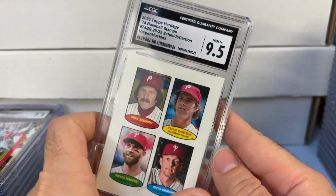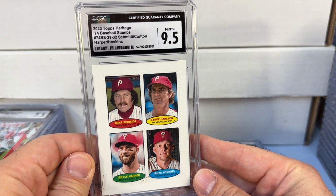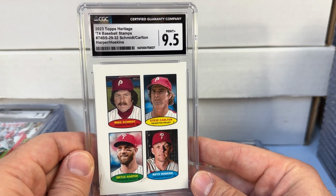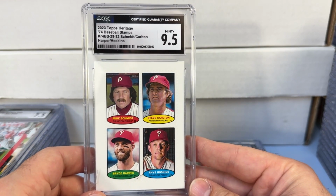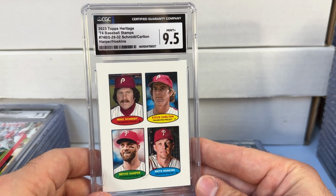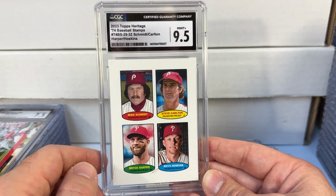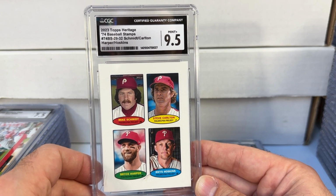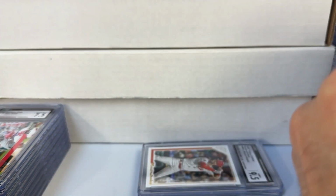And then a couple modern cards to close it out. A 2003 Topps Update 74 baseball stamps. Schmidt, Carlton, Harper, and Hoskins in a 9.5 mint plus. Rhys kind of feels like he doesn't belong, even though he's had signature moments with the Phillies and will be long remembered. He had an excellent Phillies career. I mean, you're talking about 2 first ballot Hall of Famers, another guy who is on a Hall of Fame trajectory, and Rhys Hoskins, who is pretty unlikely to reach quite that feat, but cool card nonetheless.